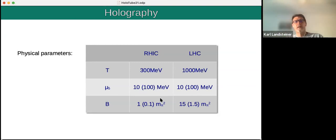for both RHIC and LHC parameters. And then the magnetic field, again, the magnetic field is supposed to be very strong. So for example, in RHIC, in physical quantities, it's around m pi squared, where m pi is the pion mass, so around 100 MeV. And at LHC it is much bigger, 15 times this value. And again, because sometimes it's said that the magnetic field decays very, very quickly, we also did runs at much smaller magnetic fields, like 0.1, like 1/10 of this. But I think I'll present only the results for the values outside of the brackets, because the others give qualitatively and quantitatively similar results for the things we want to calculate, the equilibration times.